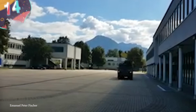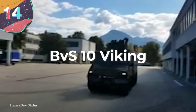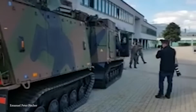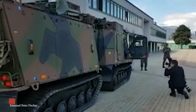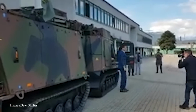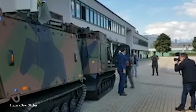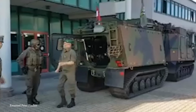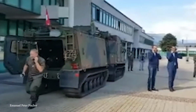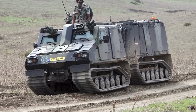Number 14, the BVS10 Viking. This one is a versatile all-terrain armored vehicle renowned for its adaptability. Developed by the Swedish defense company Hägglunds, which is now part of BAE Systems, the Viking is a variant of the Bandvagn 206 articulated all-terrain carrier. Physically, the BVS-10 Viking has a distinctive design, with a forward and rear compartment articulated by a pivoting joint, allowing it to navigate through rough and uneven terrains.